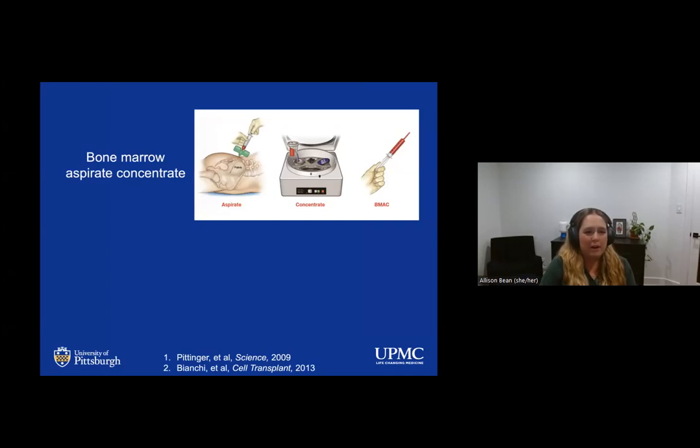So then we have bone marrow aspirate concentrate. This actually isn't that different from PRP. With a lot of the Arthrex systems, you can actually use the same centrifuge. Basically, it's a little bit more invasive than getting blood, but you do a bone marrow aspiration, usually through the posterior pelvis, and then you spin it down, separate out as much of the red blood cells as you can and get the other stuff, and then you have your BMAC.